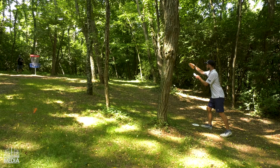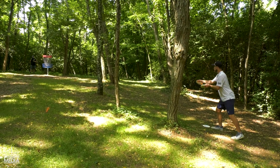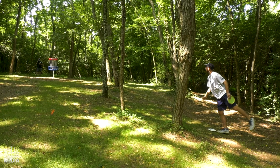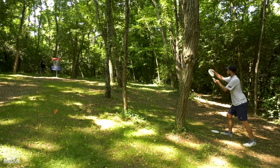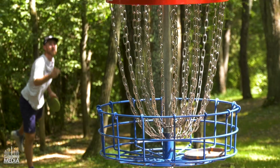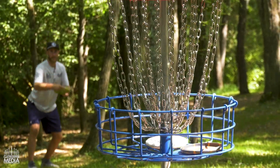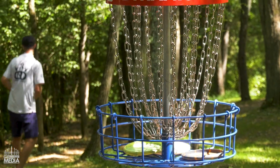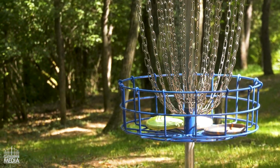This first one clipped a tree coming into the basket. Still a great shot. There we go, still got the 3. Two threes. Three times where it's luck, you know? There you go, it's not luck.